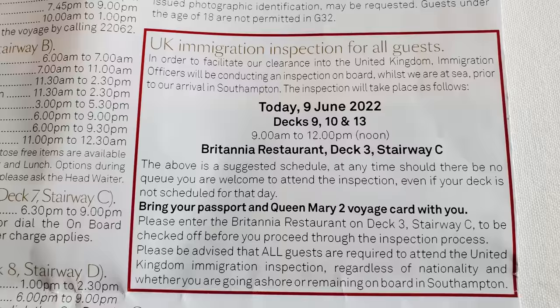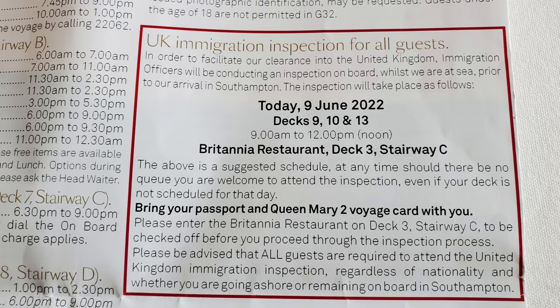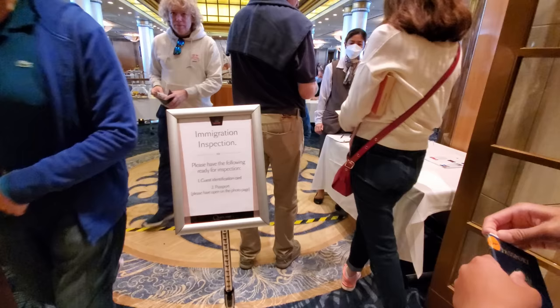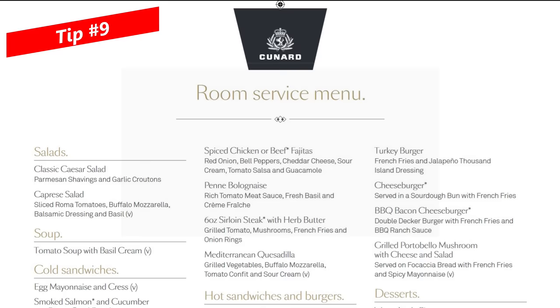Tip number 8. There is a mandatory immigration inspection, but they have it spread out through several days. So if you show up and the line is massive, just come back the next day and you wouldn't have to wait as long. Tip number 9, room service is still free, which is a rarity nowadays with most cruise lines charging for it.